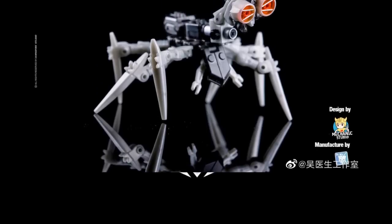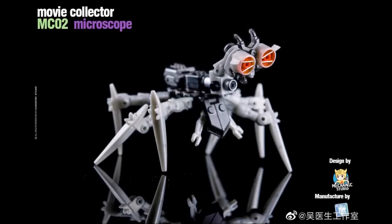Okay, so Dr. Wu and Mechanic Studio are coming together to make this movie collector MCO2 microscope. I really don't know what scale they're going for with this, but when it's something like this, it was already small in the first place. Would it fit in with your masterpiece or your chug? So I'm going to throw it in here.